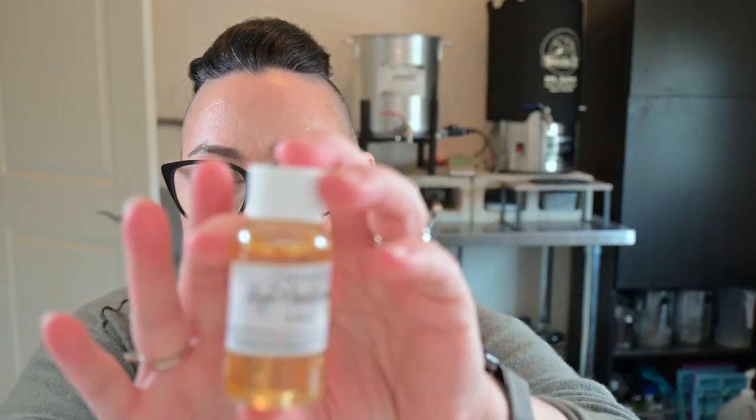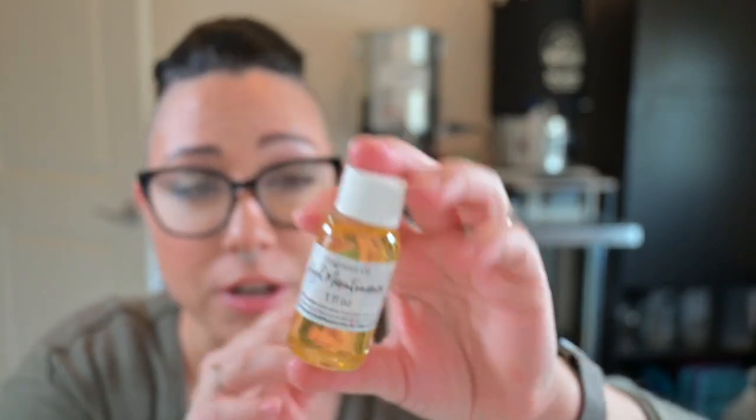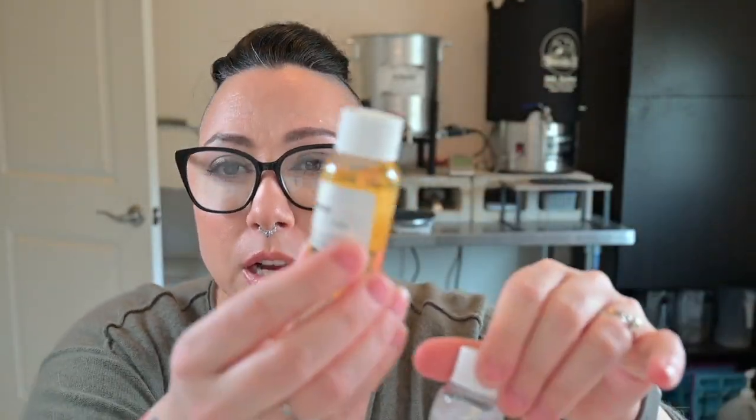Let's talk about high maintenance. This bottle is high maintenance, trying to get it filmed. You can see that, like, so Daydreams, totally clear. High maintenance has a golden hue to it. High maintenance, Tyler candle type. Also have not heard of that. So we are just going to dip our strip.